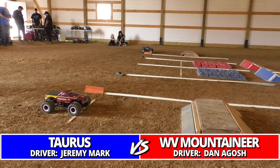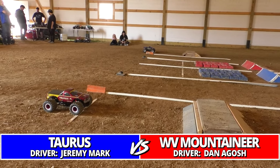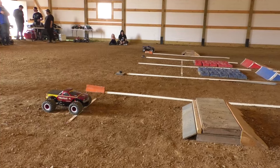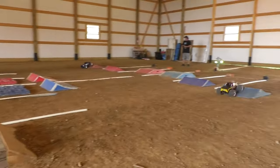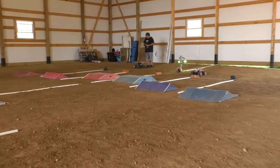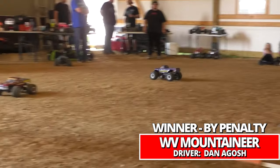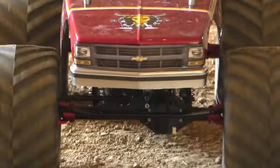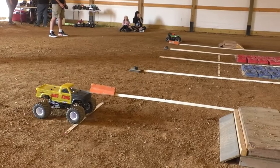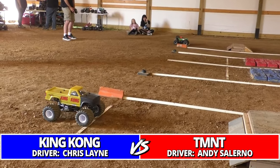Taurus 3, the number 5. And the West Virginia Mountaineer, Dan Agosh in the far lane. Agosh with a huge leap off the line. Mark, maybe some issues. He missed the tabletop obstacle on the final straightaway, and the win goes to Mountaineer. King Kong and TMNT.